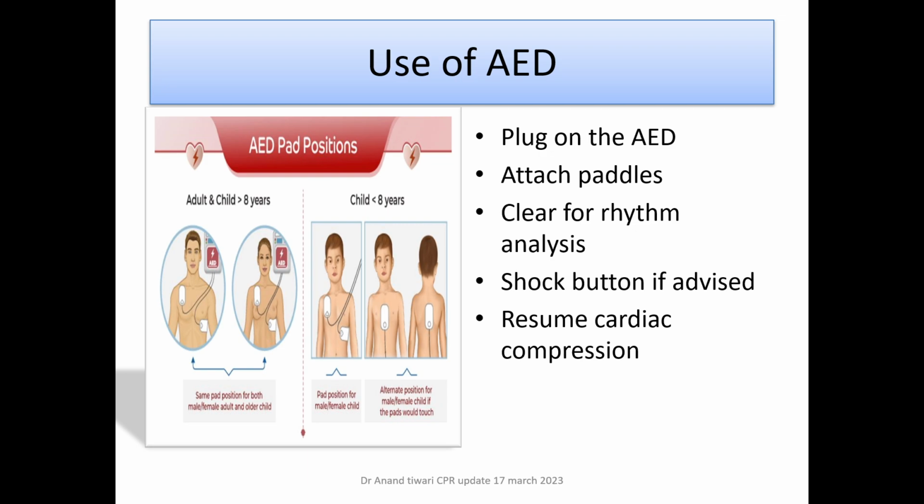Once, as I said, a public access device, an automated external defibrillator, is available in the vicinity, like in some malls or airports, you must have seen that. It's a simple device where the instructions are given on the pamphlet, as shown in the figure here. First you plug in the AED machine and attach the paddles. These are sticky adhesive paddles, one on the right side of the chest and one on the left side, around the apex beat. In children less than 8 years, they can be placed in front and on the back. Check for the rhythm.